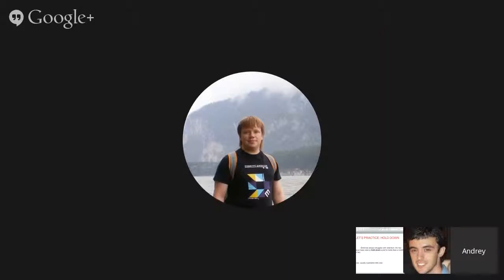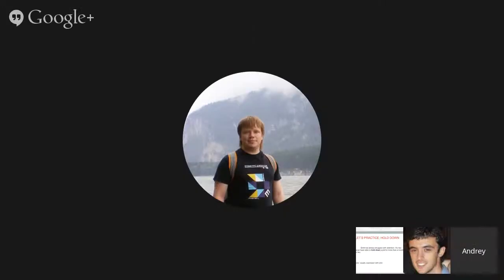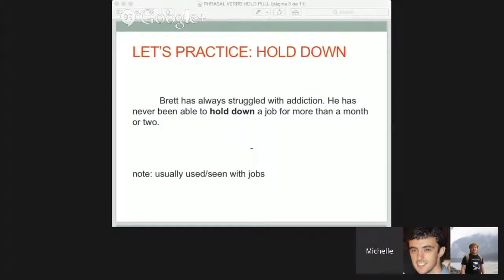Note, usually seen with jobs. Okay, so based on the context of this, what do you think it means to hold something down? Like to continue working for one company for a long time. Good, exactly. So to be able to continue doing something, to keep doing one thing, to hold it down. If you can hold down a gig, it means that you've been doing it for a while and that you're able to keep doing it.